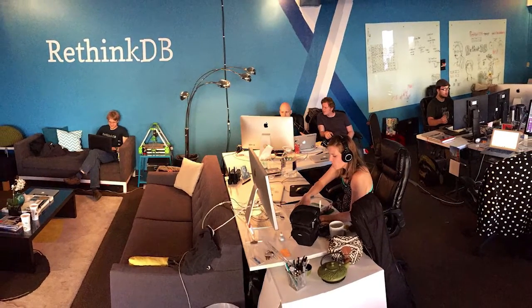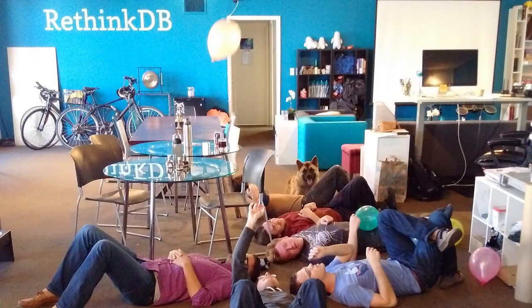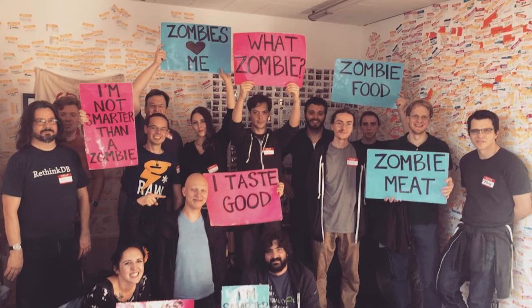The team in general, we've just had an amazing time this past year building RethinkDB. This is the team in the office. This is us designing some database features. You can see we have a lot of fun. We also spent a lot of time celebrating all the releases we had. We shipped 4 major releases of RethinkDB this year.